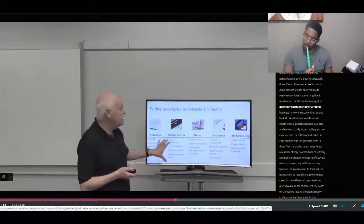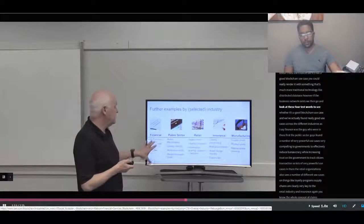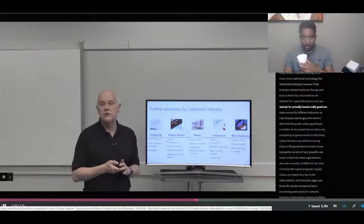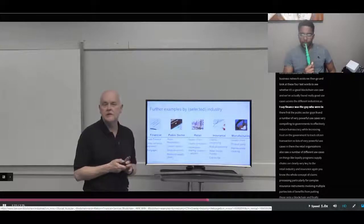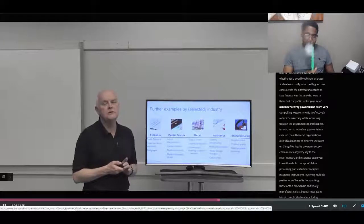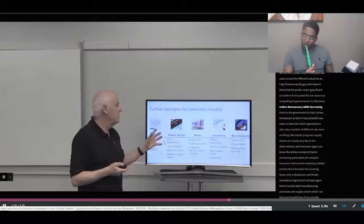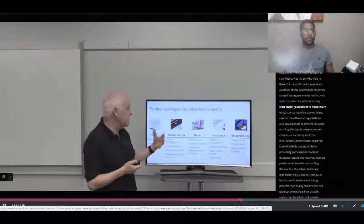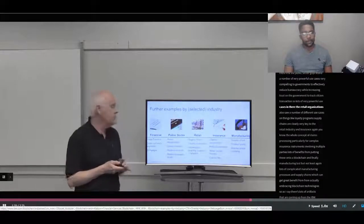And we've actually found really good use cases across the different industries. As I say, finance was the first in there. The public sector found a number of very powerful use cases, very compelling to governments to effectively reduce bureaucracy while increasing trust in the government-citizen transaction. The retail organizations also saw a number of different use cases on things like loyalty programs. Supply chains are clearly very key to the retail industry.